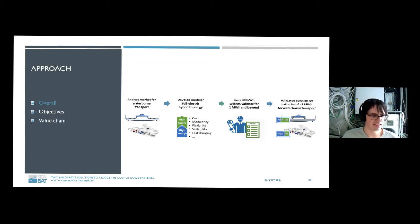So having that in the back of our minds, we are now developing a modular full electric hybrid battery topology, combining different cell types as mentioned before, primarily targeting a high power battery and a high energy battery combined in one. With the idea that this improves the cost, and also the flexibility and the scalability. So by changing the amount of high power cells and high energy cells, it can be applied in different situations, and should be suitable for fast charging and so on. When we understand how this battery should work, we will build it and we will prove that it actually does work, and we will validate it for 1 megawatt hour and beyond. And of course, we want to do this as applicable as possible. So we want to go back to our initial analysis and indicate how different hybrid batteries could work in different vessel types.